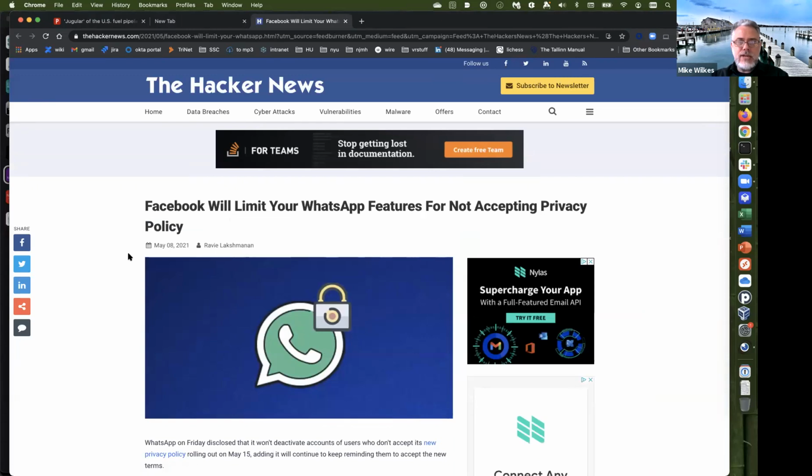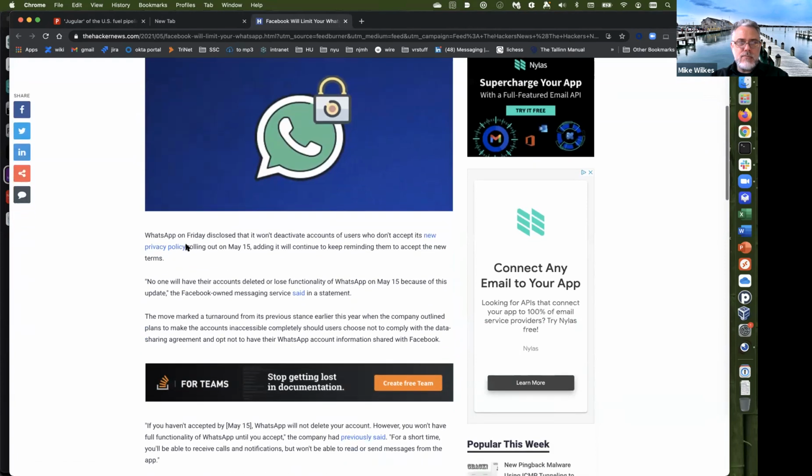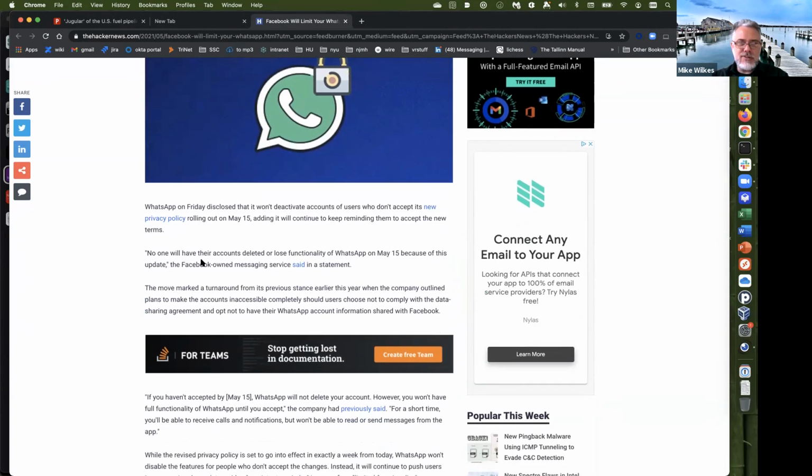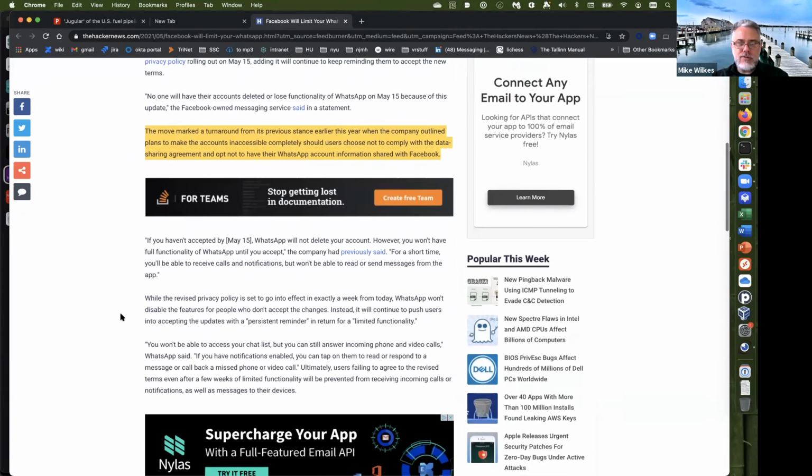Facebook will limit your WhatsApp features for not accepting the privacy policy. So on Friday, they disclosed it won't deactivate accounts of users who don't accept it. It's going to continue to keep reminding them to accept it. Oh man, so it's going to nag them. No one will have their accounts deleted or lose functionality on May 15th because of the update. The move marked a turnaround from its previous stance, and so they're backing down. But this is also, like, I think, related to what Apple is doing with their security posture.